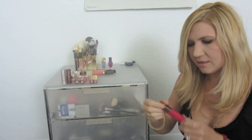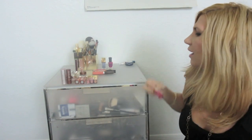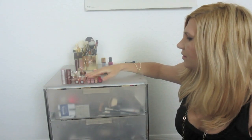They're really nice. Here's color that I don't really use, but sometimes I want to use color. Sometimes I do.